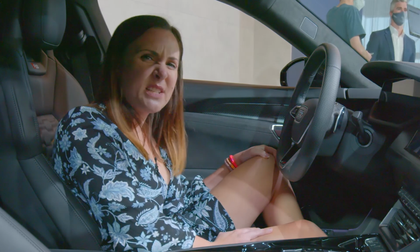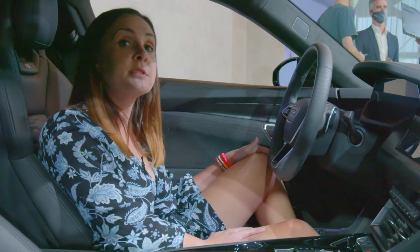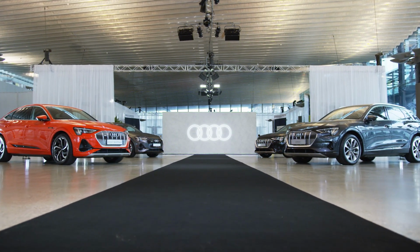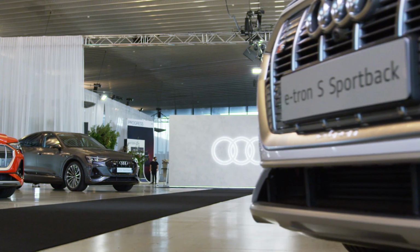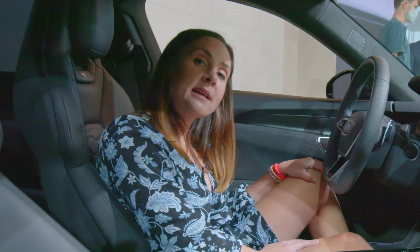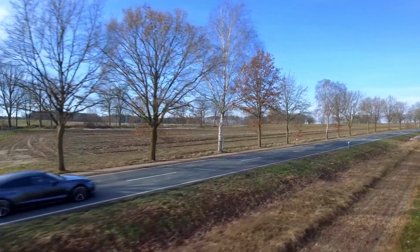Now there's a few things that we need to talk about. It could be the boring stuff, but for owners they're important. So Audi offers a 5-year warranty compared to Porsche's 3. It also offers 6 years of public charging, roadside assist and servicing. Both cars offer a warranty on the battery, but in this case, Audi's is not quite as good. It's 8 years in the Audi versus 12 years in the Porsche.